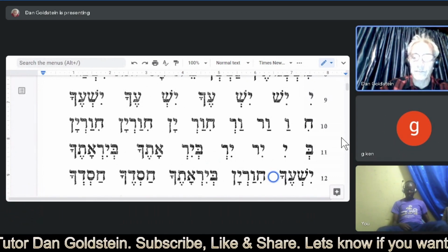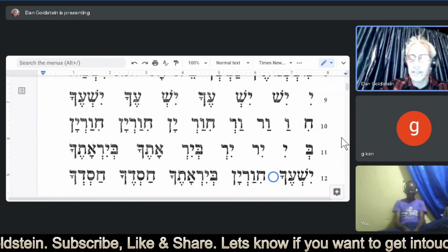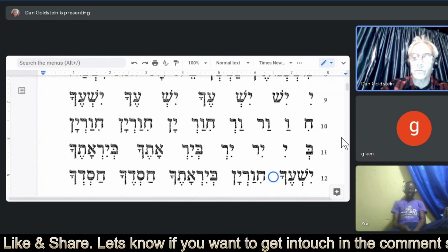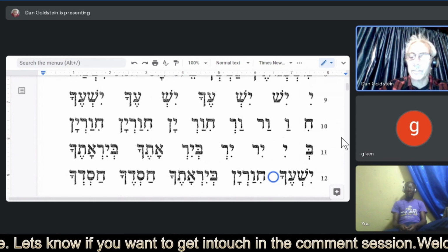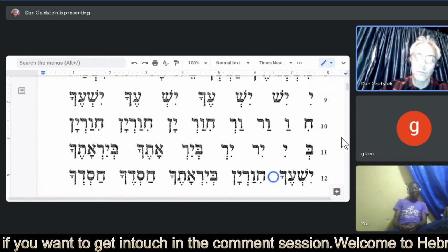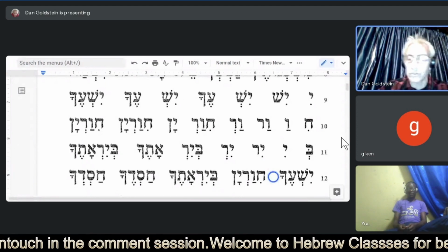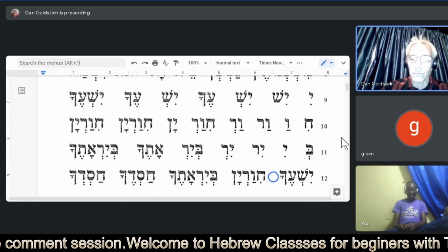Its vowel is a chirik. And this in itself is an open syllable. So our first syllable would be chi. And then we would proceed to analyzing the next syllable. What would be the next syllable in this word, Gideon, in your opinion?